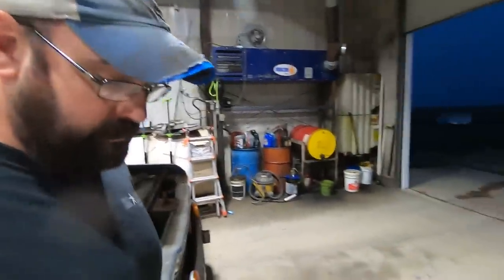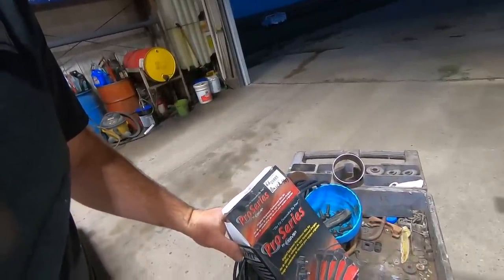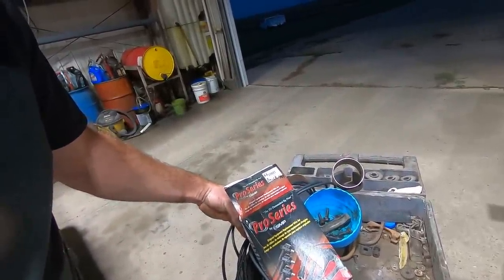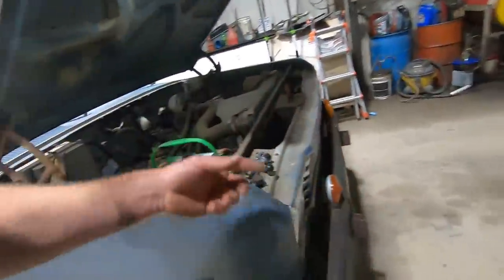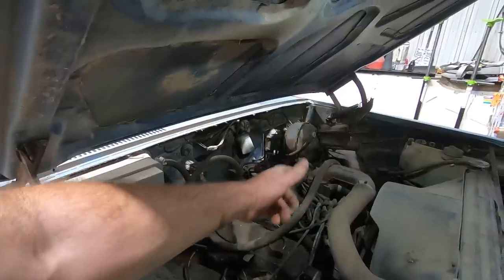Of course, we don't have a plug wire set for a 345 International round, but we do have some for a 66 Buick with a 401. Part number 29885 from Pro Series. Same thing, pretty much. And Buick's got straight boots. This has got straight boots. You know, I got tennis shoes. The dad joke, I know.